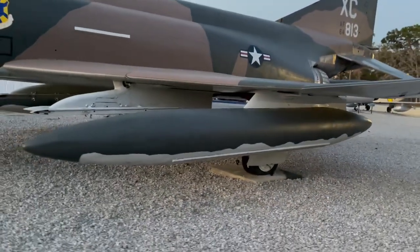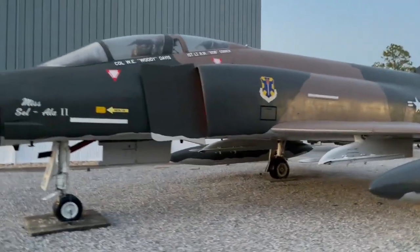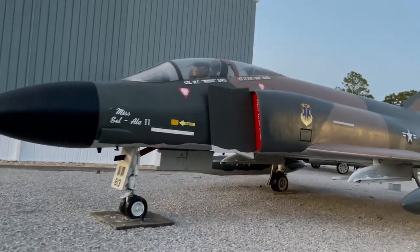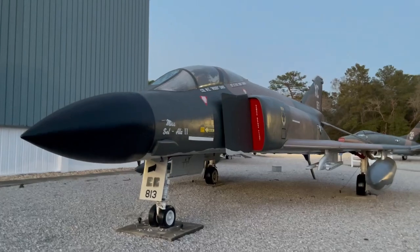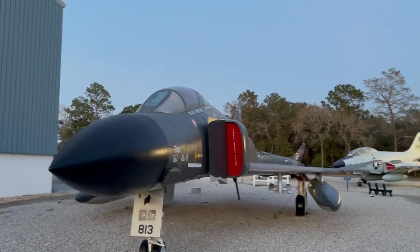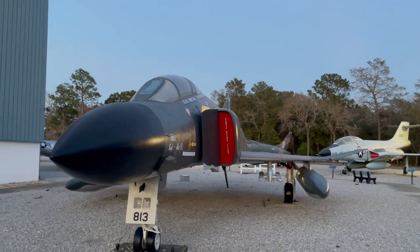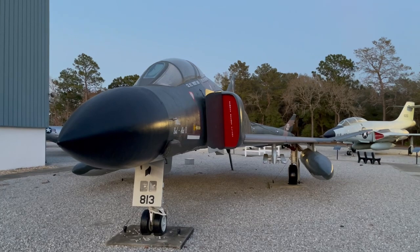Big bomb looking thing is a fuel tank. Two, one on each pod. This particular version is the F-4C Phantom II, made by McDonnell Douglas Corporation. Had two crew members, a pilot and a weapon systems operator.